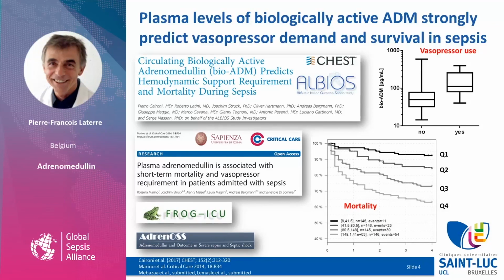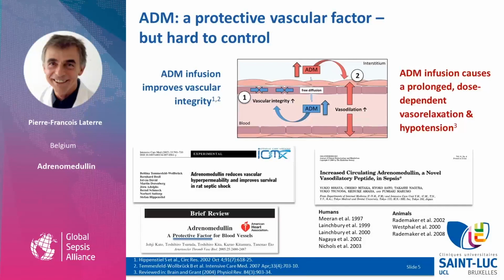What is believed and known, at least based on experimental studies, is that adrenomedullin, when it's staying in the endovascular space, plays a role in protecting the vascular integrity and reducing the permeability. On the other hand, when it diffuses through the vessels and goes into the interstitium, it induces vasodilation. Therefore it explains the correlation between adrenomedullin level and the severity of shock, but at the same time, adrenomedullin is important to protect the vessel.